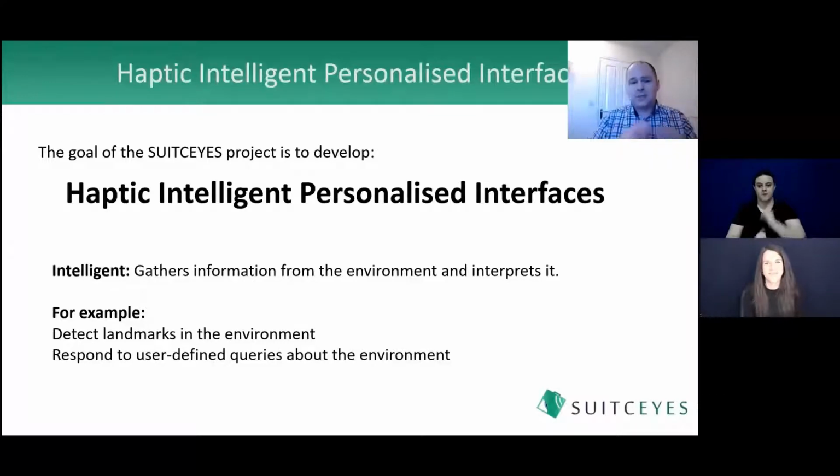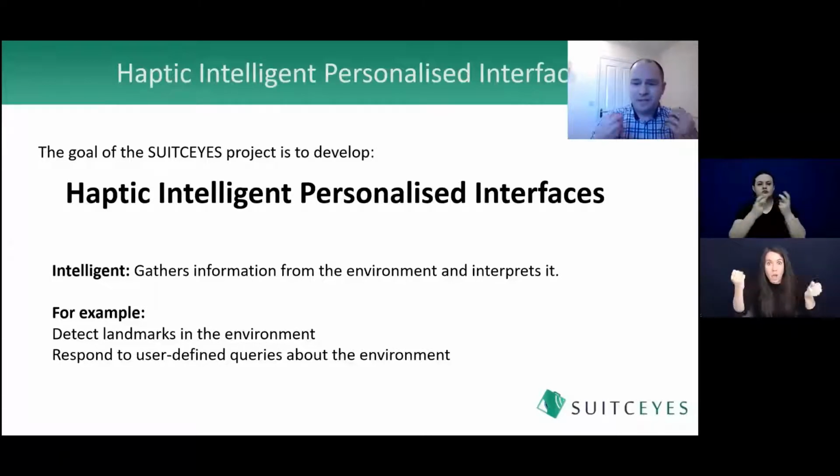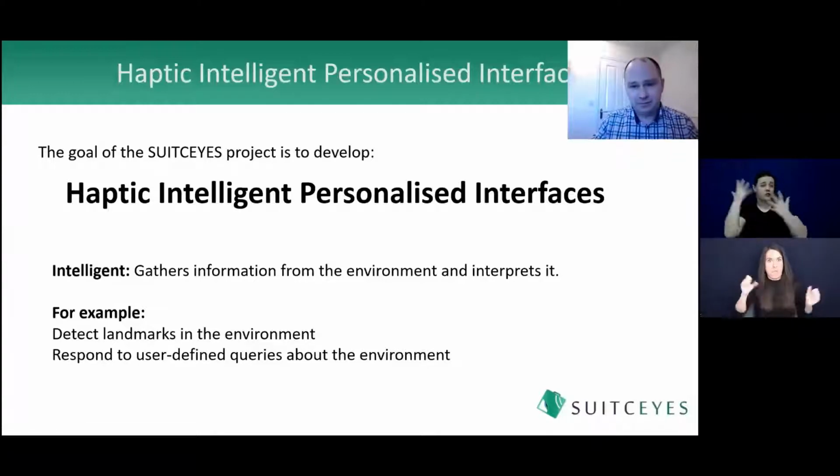Then a HIPPI is intelligent. That is, it gathers information from the environment and it interprets it in some way. One of the things that you find is that what our brains interpret from our senses is not all of the information that goes in. Our brains are very good at focusing down on the most important information and ignoring the rest. And that's really important because otherwise we would be completely overwhelmed by irrelevant information.